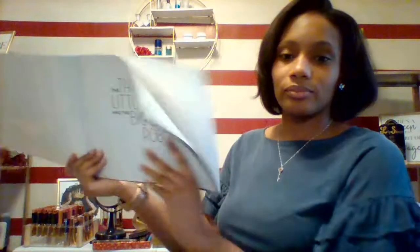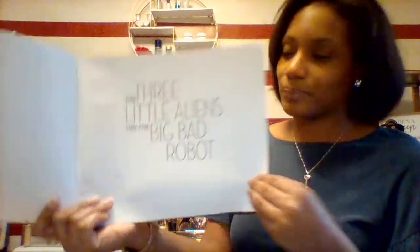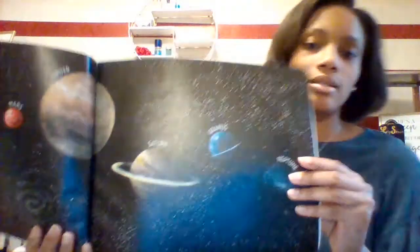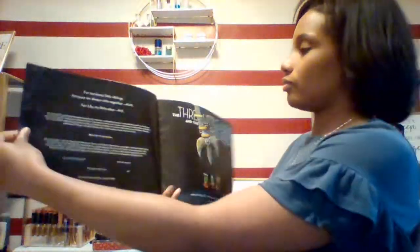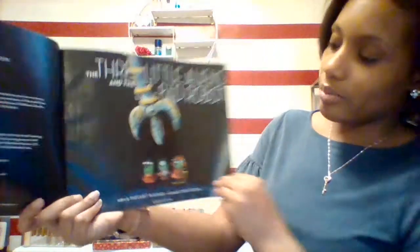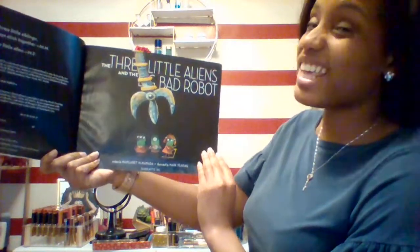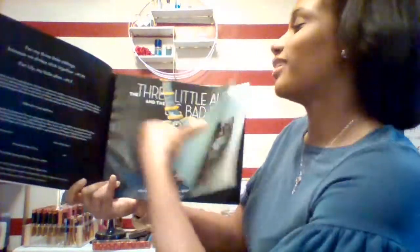All right, so the three little aliens and the big bad robot. Ooh, so on this page here, we can see all of the planets in space. Do you see Earth? Let's see, is someone there? There's Earth. Yep, there it is. Here's our title page. The Three Little Aliens and the Big Bad Robot. Ooh, written by Margaret McNamara and illustrated by Mark. So Mark is actually the illustrator. All right, let's see.